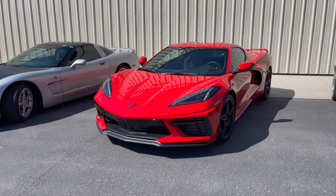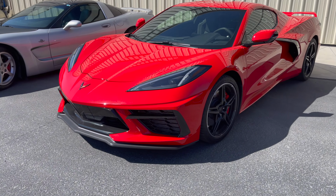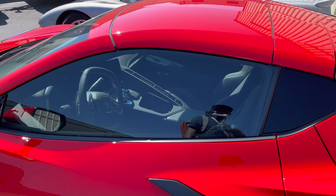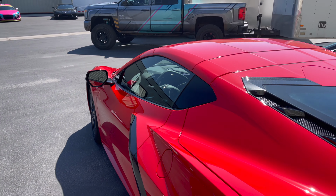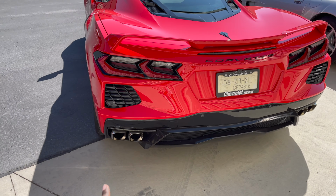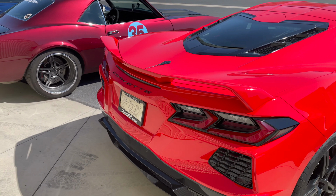All right, let's start right here. We have this gorgeous red Corvette C8. I'll do a quick walk around, take a look at this car. Looks to be stock, no mods on this one, but it's pretty impressive. You can tell it's actually a brand new C8 Corvette. It looks dope.